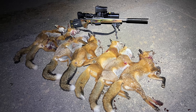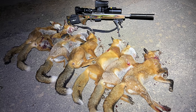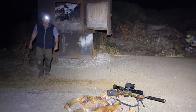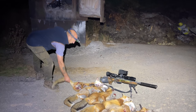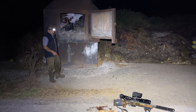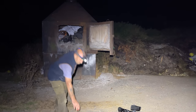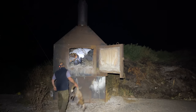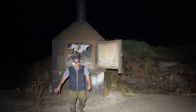Well, as you can see, that was a fairly productive session. Now, a question that does come up rather a lot is, what do you do with all the dead foxes? Well, look, if we're miles and miles away from home and you've only got one or two, a simple ditch bottom or bottom of a hedge away from any public footpaths will suffice.